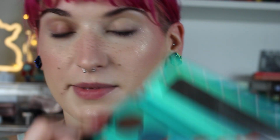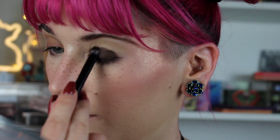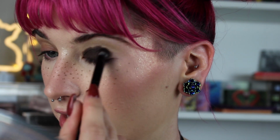So first things first is I'm going to take the brown, which is called Wired, and I'm just going to be using this Anastasia dual-ended brush. And basically I just want to tap this all across my lid. And yeah, we'll see kind of what happens. I mean, it's just going to look brown. I'm not going to take this too high in my crease because I remember from my eye swatch video, this is an insanely pigmented shadow and a little goes a long way, so I know it's going to blend in my crease just fine.